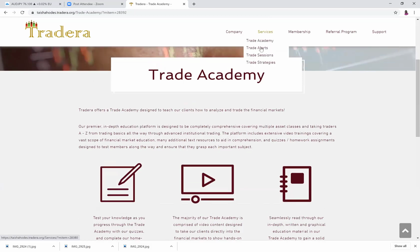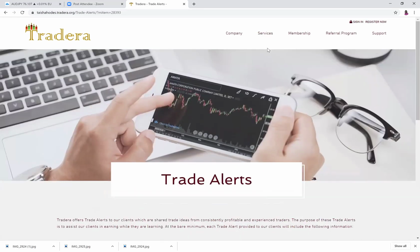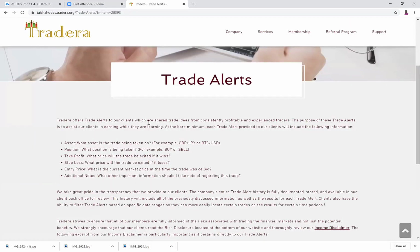Also, in addition to the Trade Academy, the trade alerts. I know you've heard a lot about those. Once you log into your back office, there will be a Telegram link shown under trade alerts, and you can copy that link, open up another browser and paste it. And assuming that you're already connected to Telegram, that's how you will join that channel. And that's how we're getting our trade alerts.